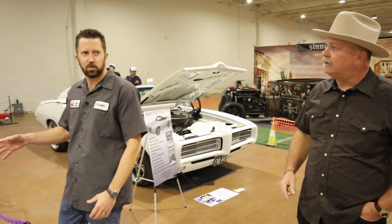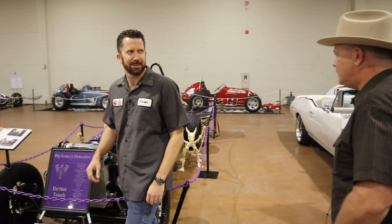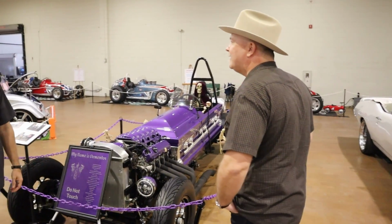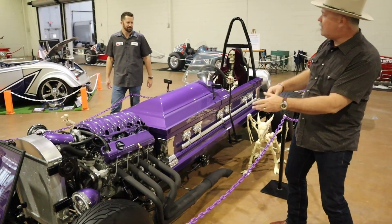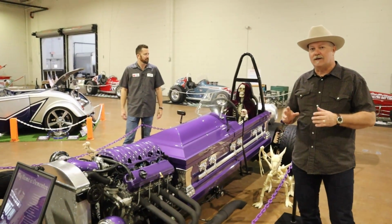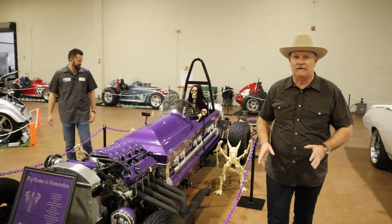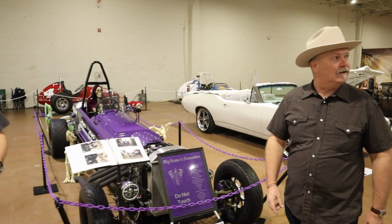Aaron. Oh, this one is called Dementor. Dementor, huh? Yes. Isn't that a Harry Potter thing? Yeah, I think they need chocolate to go away or something. Something like that. Dementor is great. LT motor, coffin. I can't imagine it's anything other than a complete hoot and completely terrifying to drive, but I think it looks fantastic. Reminds you a lot of Dracula from the Munsters, our good friend Butch Patrick.